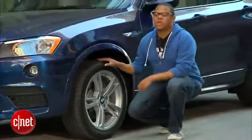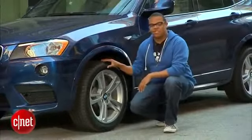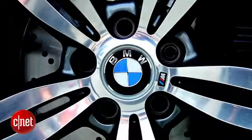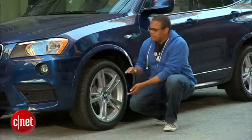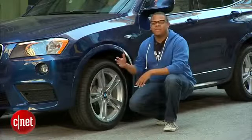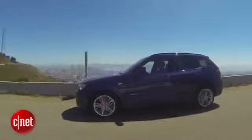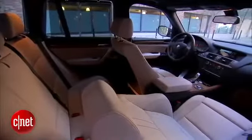Now, our example is equipped with two different performance packages. The first being the M Performance package, which amongst other things adds these cool little M badges all over the vehicle. But mostly it gives us 19-inch wheels, an adaptive suspension, and BMW's version of a torque vectoring system. You also get really nice sport seats on the inside that are going to grip you in the corners.